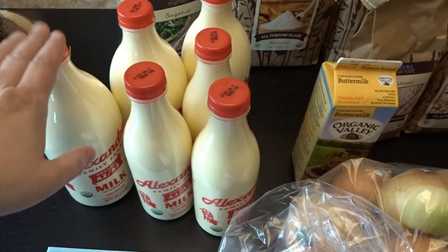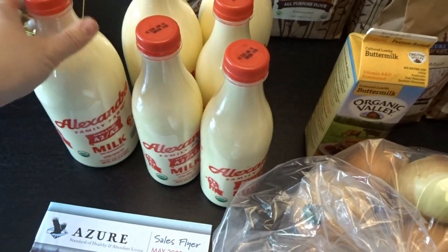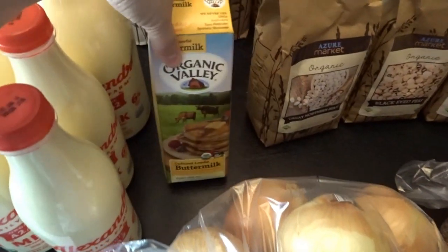We've been out for about a week now, and I had to buy regular store milk, and it just does not compare with this wonderful milk here that we all really enjoy. So we got all of that milk as well as some buttermilk.